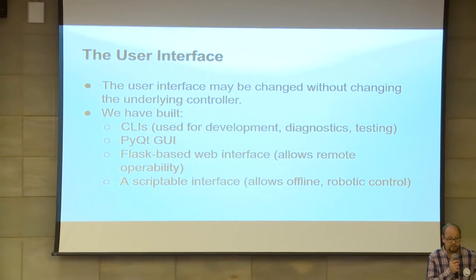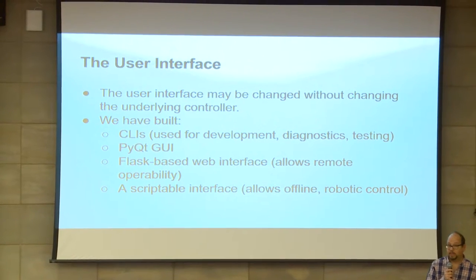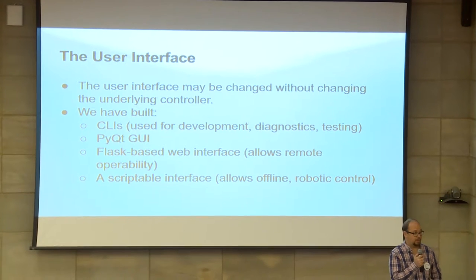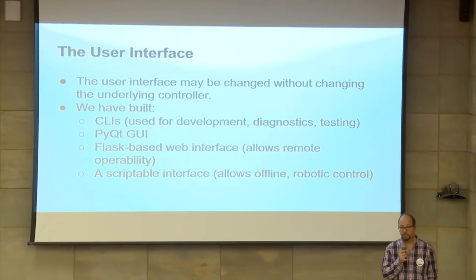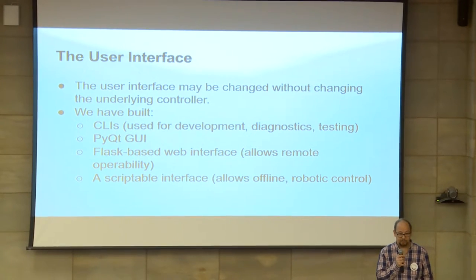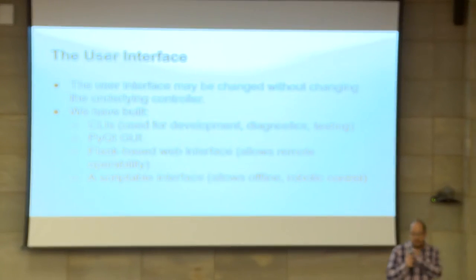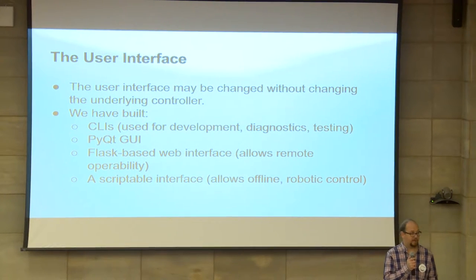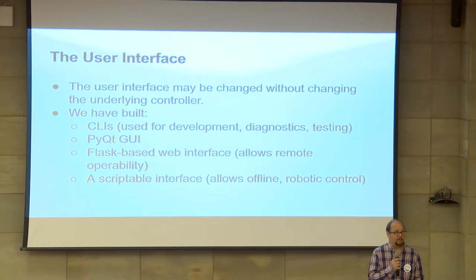As I said, the user interface can be changed without needing any changes in the underlying controller. So we've developed a number of different user interfaces. As we do our development, we normally have a command line interface, and that helps with diagnostics, testing the functionality of the component that we're building.